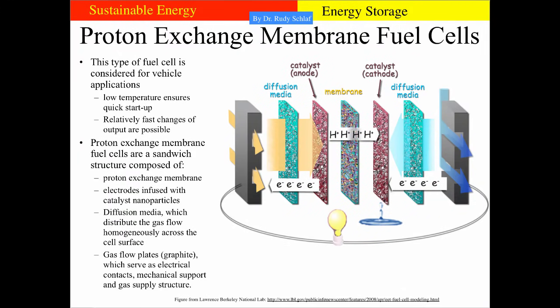Let's focus on the proton exchange membrane fuel cells. They are most important for vehicle applications. The reason for that is that they run at a low temperature, and this enables a quick startup. High temperature fuel cells are more for power plant type operations because they need some time until the temperature is reached, so that they can reach the output. Proton exchange membrane fuel cells are also better when it comes to changing the output, which is important for applications like electrical vehicles. Here you see a schematic of the stack of a proton exchange membrane fuel cell.